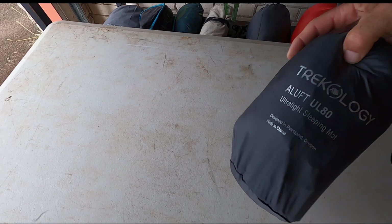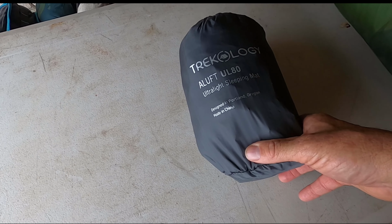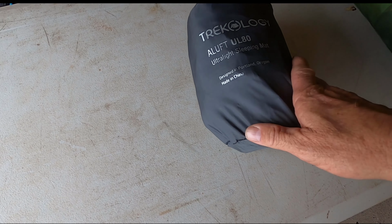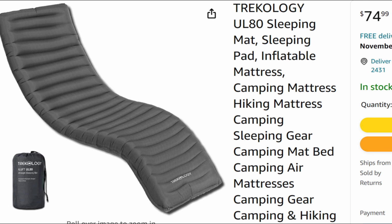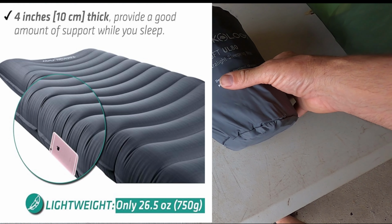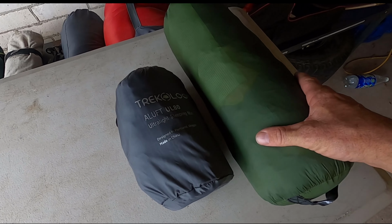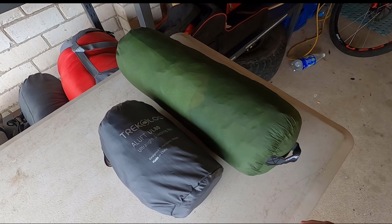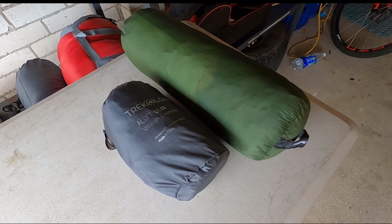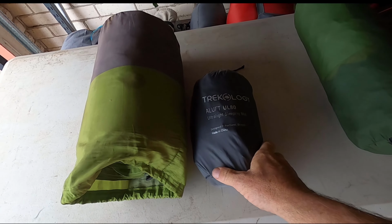Next, airbed. So yeah, this is a Trekology UL80. This one's made out of 40D material, which is even tougher again. So hopefully this one won't go flat, but it's nice and light as well. It's 750 grams. So between them two, that's basically accommodation sorted. Whereas this was the previous bed. You see the size difference?